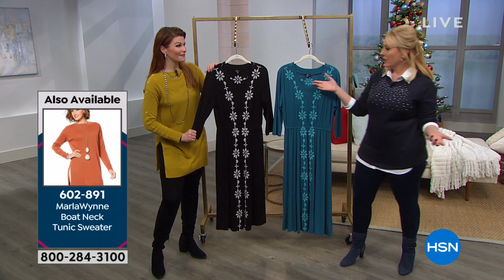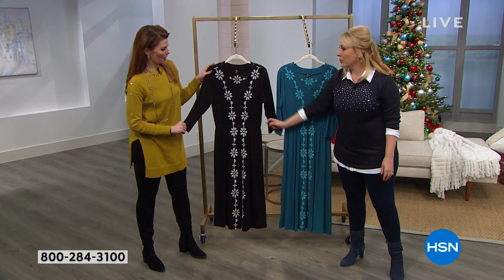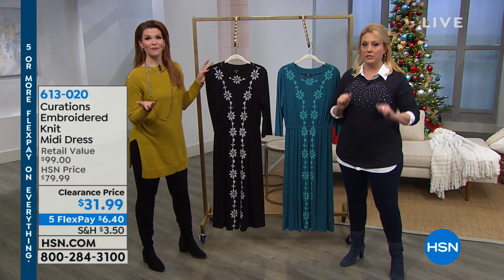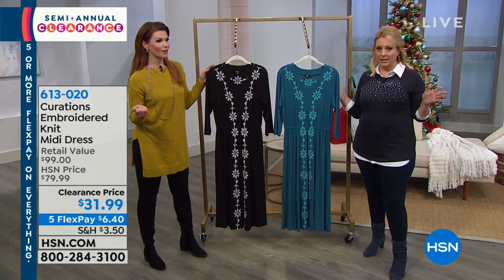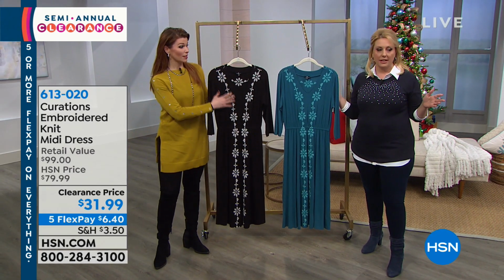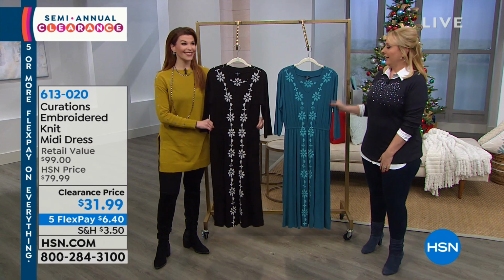Do you know how I would wear this now though? I would put a little black leather jacket over it. I'd wear some tights and black boots, and I'd wear it to work tomorrow. And what is that? It's $6.40 to get home a fabulous dress. Yeah, really nice, beautiful. I love this dress.